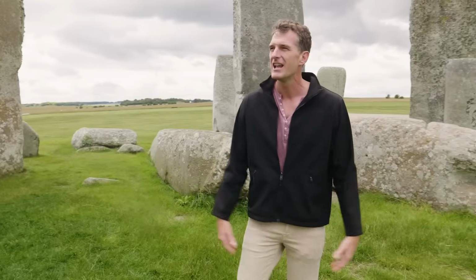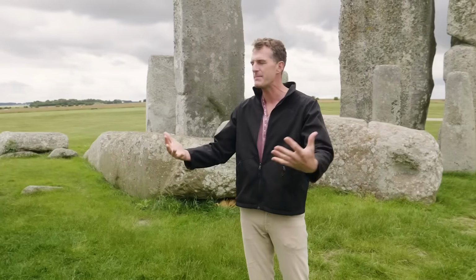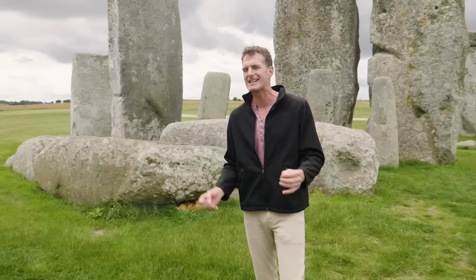One of the great privileges of working at History Hit and making films together with our team at Timeline is the access we get to extraordinary historical locations. Like this one, Stonehenge. I'm right in the middle of the stone circle now. It is an absolutely extraordinary place to visit.